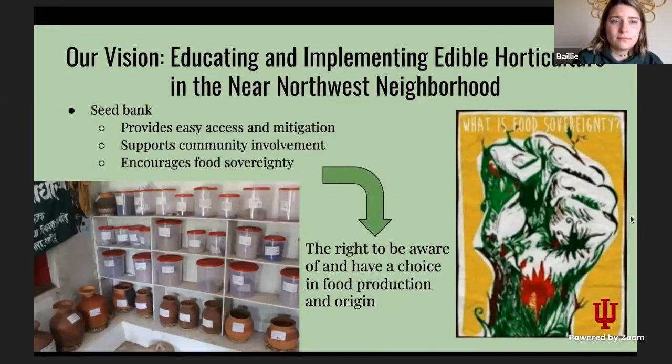It also supports community involvement through getting people to come together at the seed bank and exchange seeds, exchange conversation, perhaps methods of gardening, or just spark conversation about what they like to garden. And perhaps one of the most important aspects of seed banks is to encourage food sovereignty in communities. Food sovereignty is known as the right to be aware of and have a choice in food production and origin. This has become a concern in our global food system as most foods are processed and transported and sprayed with God knows what. So food sovereignty is the practice of trying to take back that control and grow your own food and know where it comes from and everything that's included in it. Being able to name the ingredients on the back of the box, essentially, is kind of what that means.